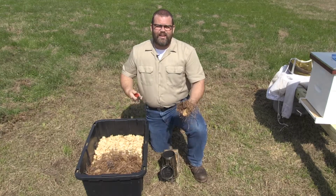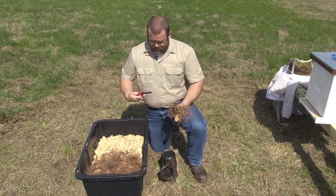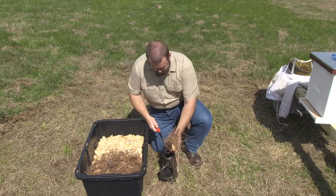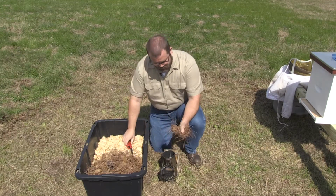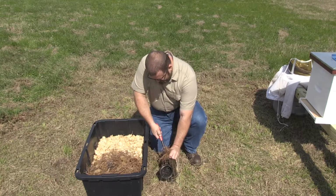Okay. Next, we're going to light the smoker. We have a little bit of wind today, so it may take a second, but this will at least show you how to get it going and give you a little idea of what you're doing. So first I'll take a bundle of pine straw and knot it up there. And then inside the smoker, I'll go ahead and light it off.